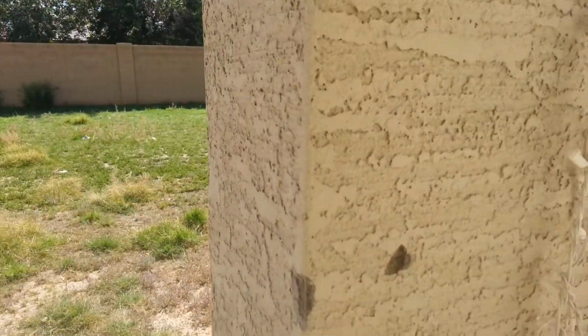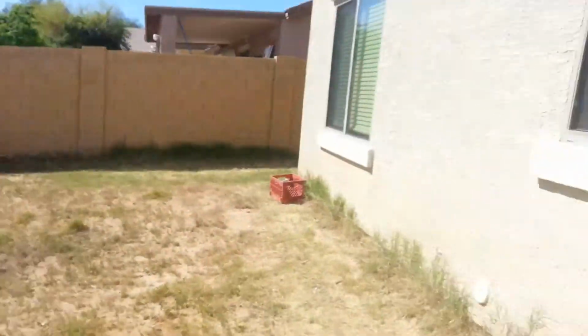Same with this stucco here. There's lots of previous damages. This was all done before. I remember it real clear.